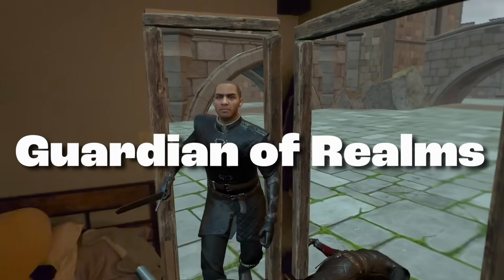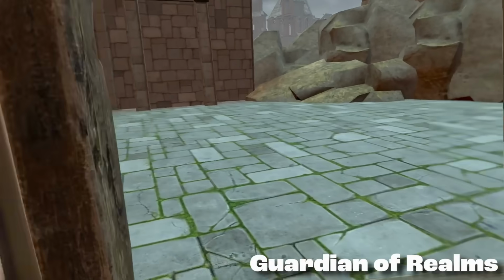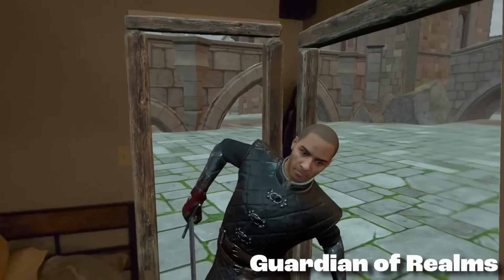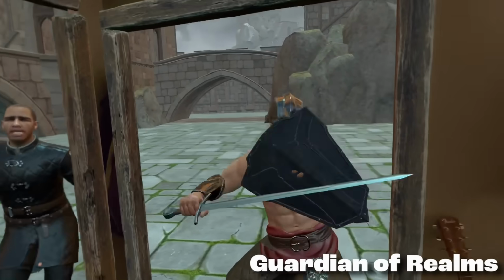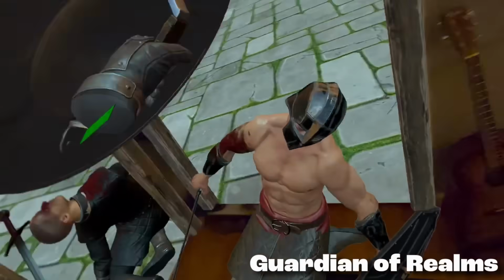Guardian of Realms is a mixed reality game where waves of enemies come into your room and try to mess you up. This one is only for Quest 3 and Quest 3S because of the mixed reality features. Sorry, Quest 2. The actual gameplay isn't special by any means. It's a very typical wave experience where you have this crystal you can set in your space, and then enemies come to try to deplete its health.